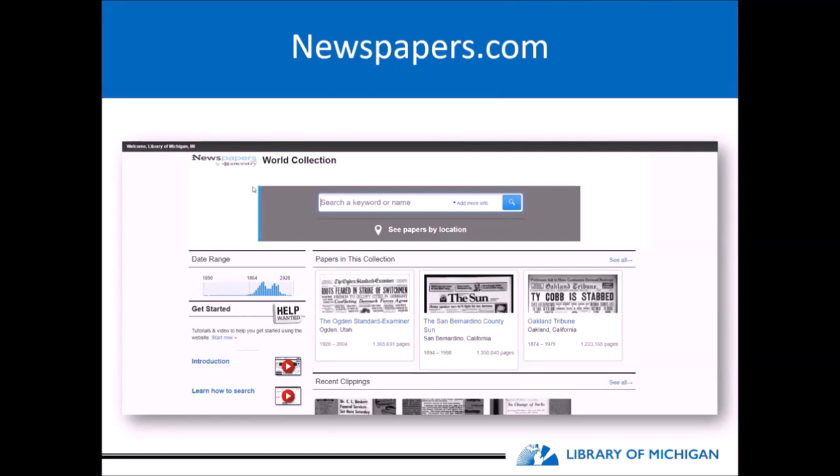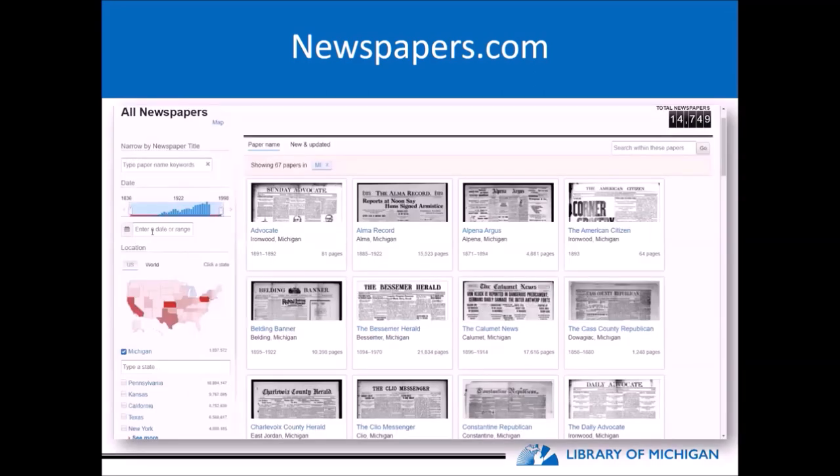On the left-hand side, and I can't really show you all of the screen here on this slide, this is just a snapshot. There's a couple different menus to do some limiting and some filtering in newspapers.com. So you've got the date range that you can change and use. You can learn how to search and some other videos can help you search here. But if I scroll down a little bit on the left-hand side, some of those menus again, I can use the map, the location, US, and you can click on Michigan to get the Michigan papers like I did in front of you. On the left-hand side below the map, you can type in the state. And then you can get to the listing of the Michigan papers. So what we see in front of us are those Michigan papers.